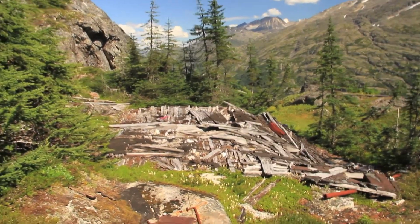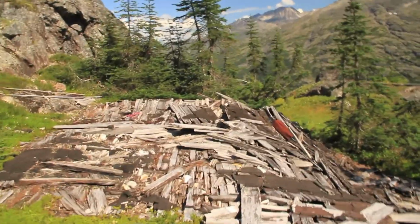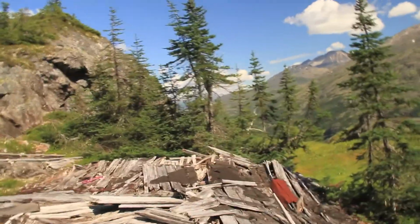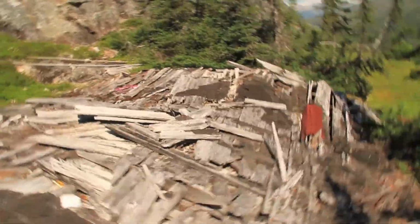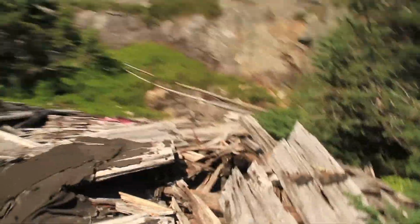This is the collapsed bunkhouse from the Inspiration Point mine. It's a gold mine just north of Skagway, Alaska. The last date I know it was operating was 1927. So everything is ruined because of the heavy snow. It's quite a hike in here. It took me 5 hours.